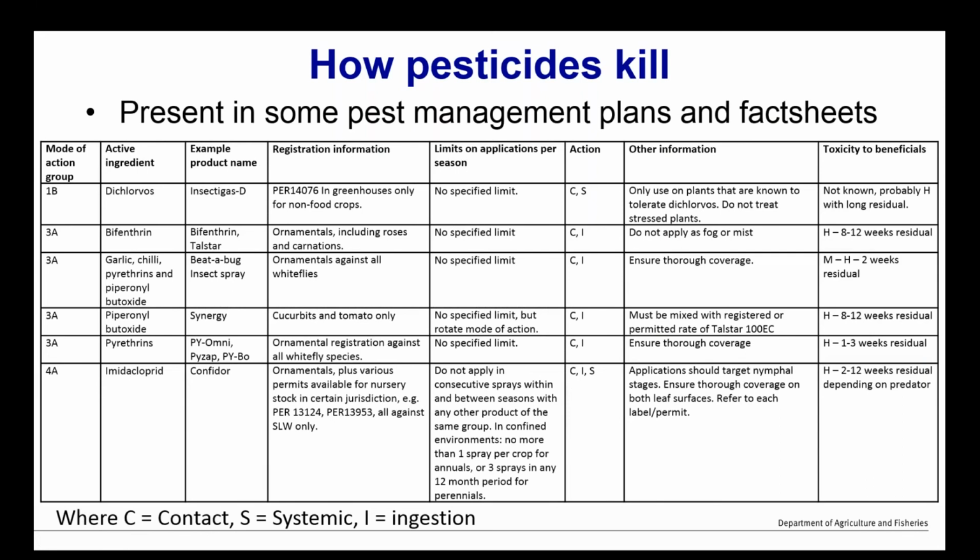And for that reason, in some of our fact sheets and pest management plans where it is most relevant, we have included tables like this. There is a lot of information here, but in brief, we've got our mode of action group, active ingredient, an example product, and there will be potentially more than just these. And we have our action, your mode of action. Here we've summarized your contact. For C, it has systemic action as well.